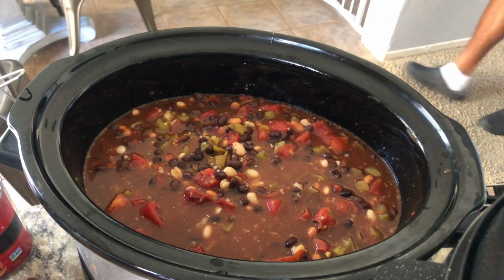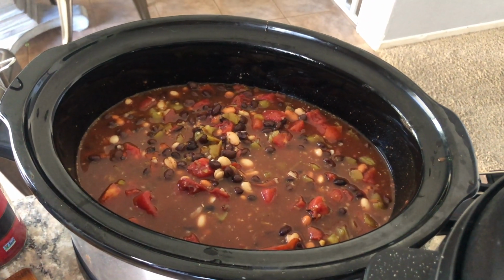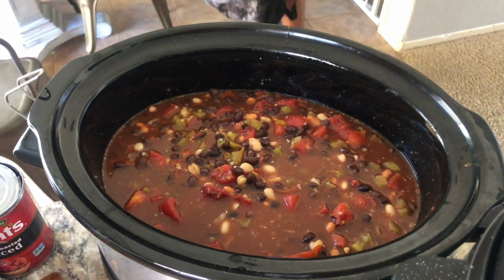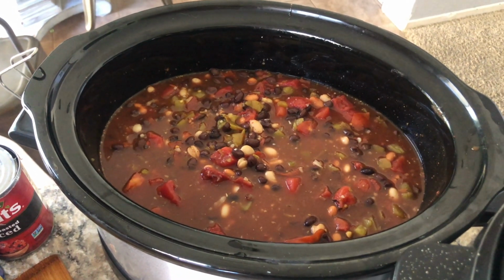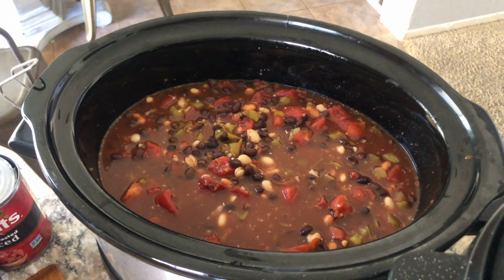We've got 6 cans or so of canned beans. I always use a variety of beans, and especially in this one because we're not using meat, I've put in some chilies to give it more flavor, but also I did tomatoes that had seasoning in them. Because it doesn't have the meat, I just want this one to be a little bit more flavorful since it's not going to get that from the meat.